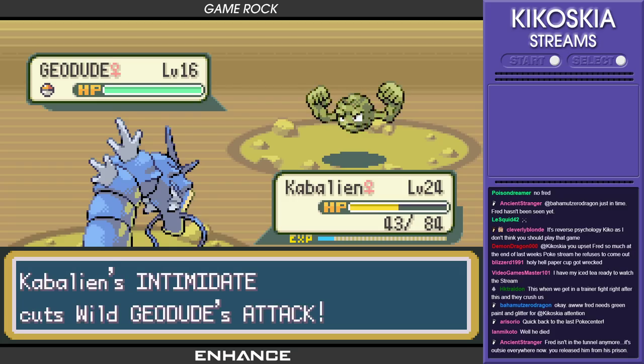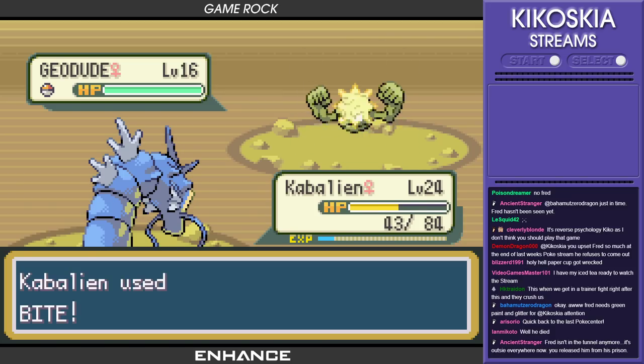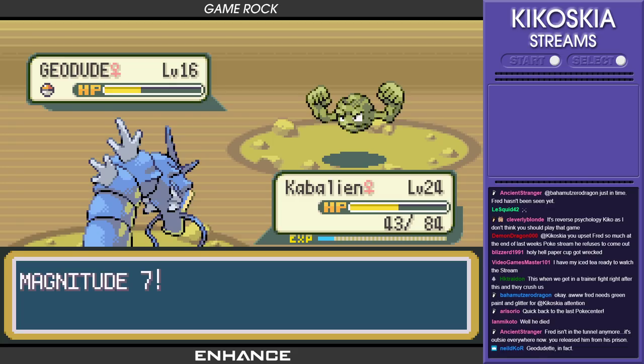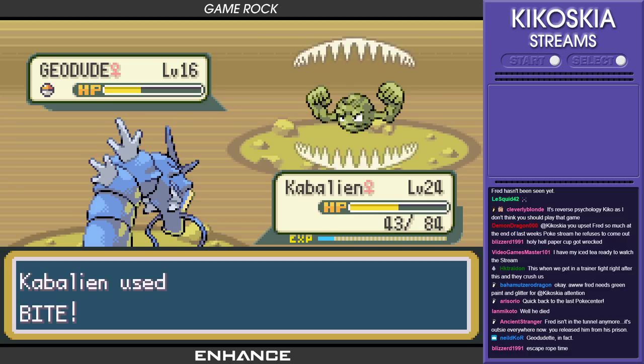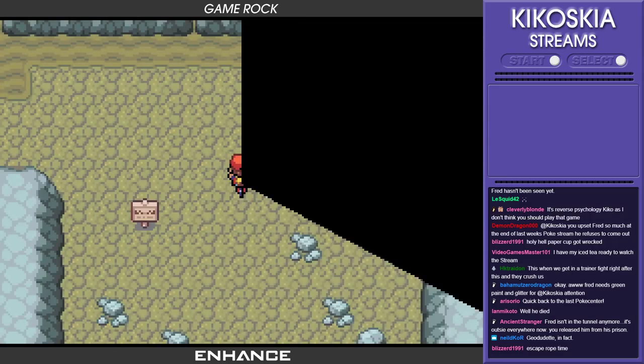Fred isn't in the tunnel anymore. It's outside everywhere now. You released him from his prison. Oh no! What have we wrought? Magnitude 7. It doesn't affect us because we are flying. Escape rope time? Not needed. We're literally right by the exit. Exit's right there. We can leave whenever we like.